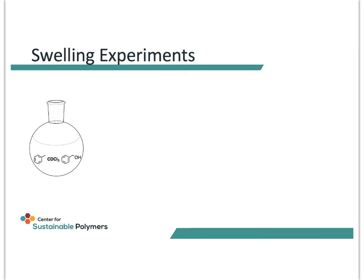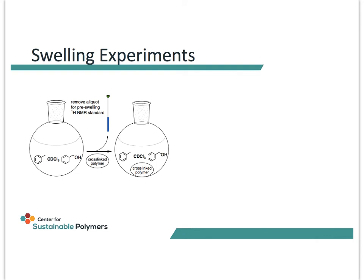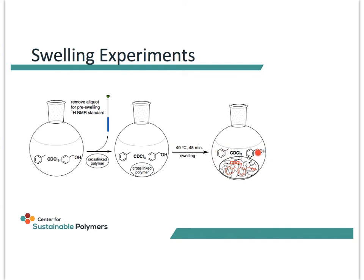So that setup's going to look like this. We have our stock solution that's been made for you, where it should be a 2 to 3 ratio. So we'll take an NMR of that pre-stock material, and you'll be given that NMR. You're going to add in your cross-linked material. That cross-linked polymer is going to sit there for 45 minutes at 40 degrees. And what's going to happen is it's going to swell up. And what we want to see is, is one of these molecules more attracted to the polymer than the other?